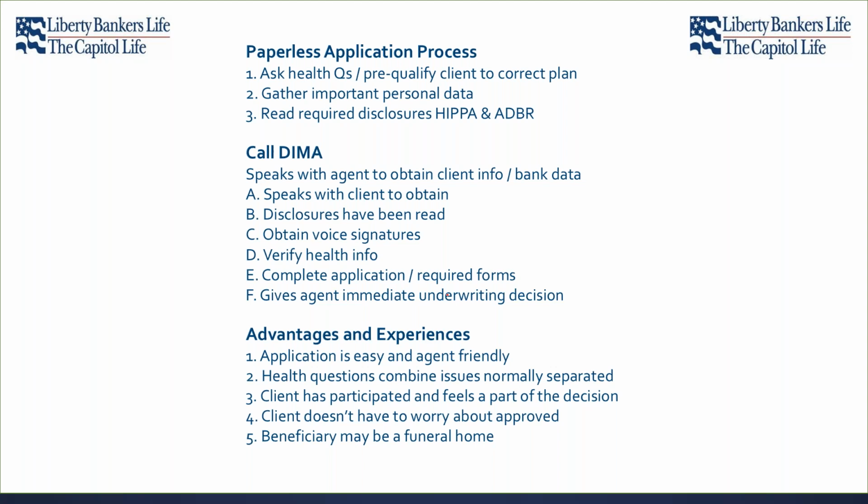You're going to call DIMA. They're going to speak to the agent first. They're going to get the client information and the bank information. Then they're going to speak to the client and ask if the disclosures have been read. They're going to get permission for voice signatures. They're going to verify health information. They're going to go through the application and required forms, and then they're going to give agents an immediate writing decision.